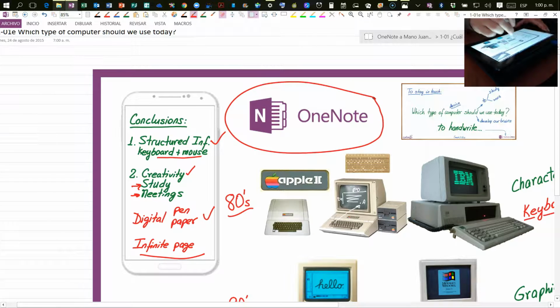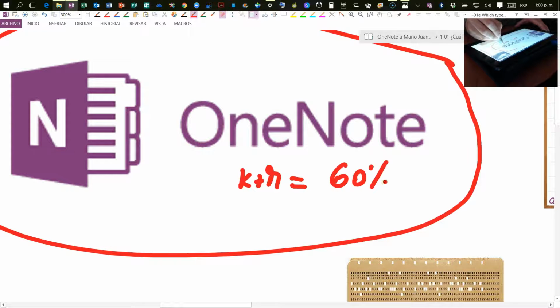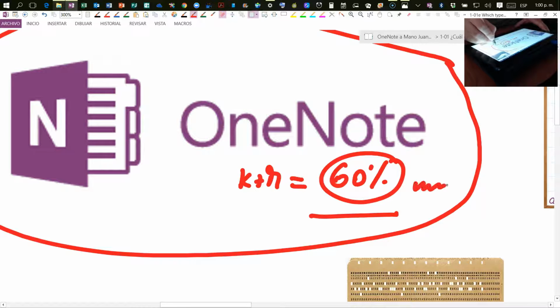I am constantly asked whether it is possible to use OneNote with a computer that only has a mouse and a keyboard. Of course you can, but we can only make use of approximately 60% of the capabilities that OneNote gives to us when we have a digital pen.